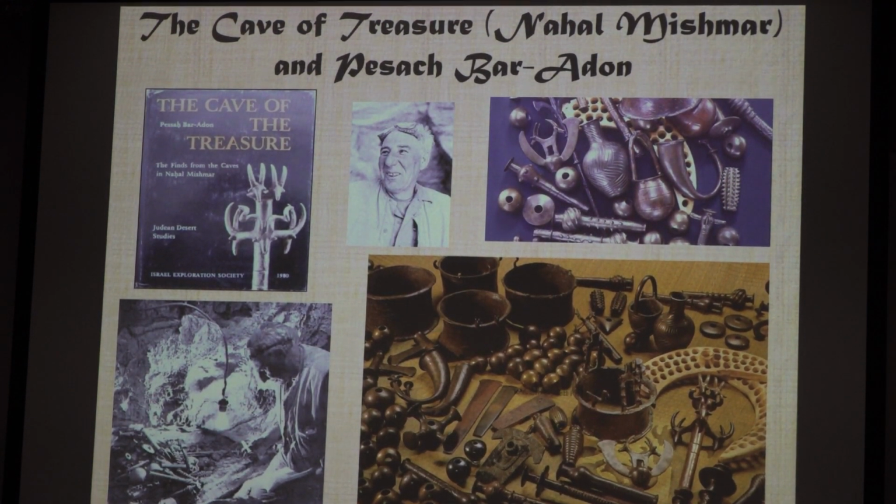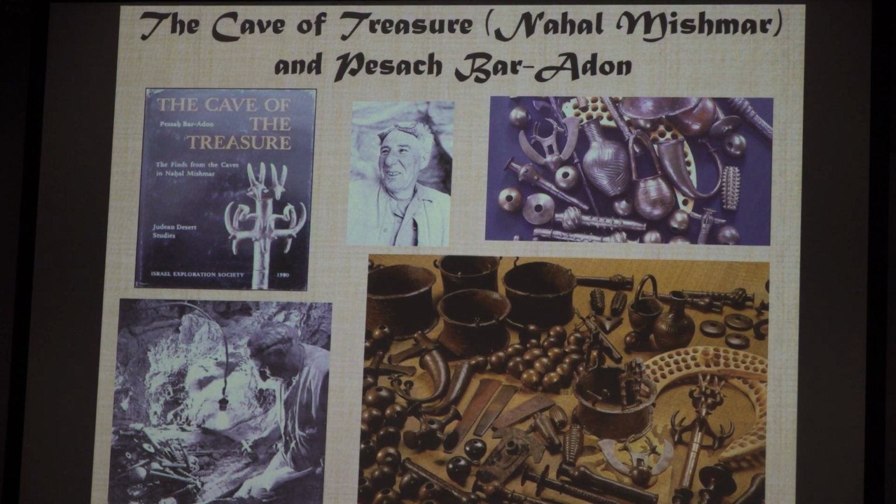He was so excited, but when they got back to Jerusalem and they studied it, they clearly recognized it was much older than Solomon. This was a cache of copper artifacts, truly a treasure, dating to the Chalcolithic period. Again, the same time as that temple found at En-Gedi. Whether those two are related, we don't know.